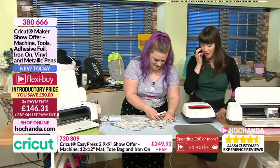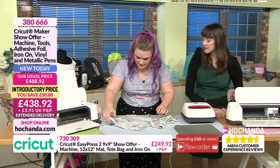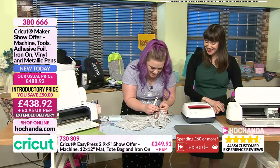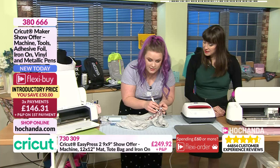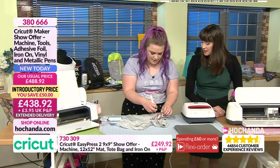Okay, we're almost getting there. This is really satisfying to peel off. Is it like glue off the back of your hands? Yeah. And let me find that edge. There it is. It's very good. It looks so beautiful. I think it gives the effect of gems or rhinestones without the faff. Absolutely. But obviously nice and flat.